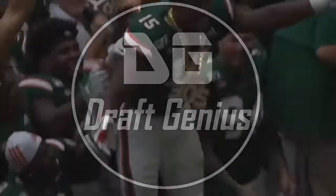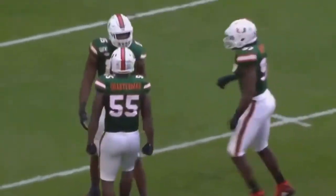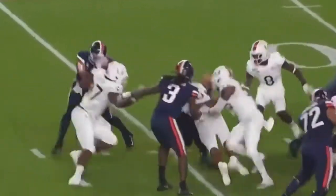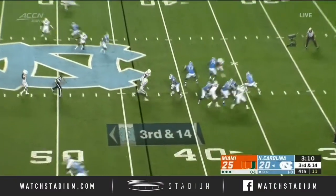Gregory Rousseau is what you get when you create a defensive end on Madden. Like, he's just a freak of nature, and there is no way an athlete like this should be able to do the things that he does. He has the speed, strength, and size to play anywhere on the defensive line. He could also stand up, and he always finds his way to the quarterback.